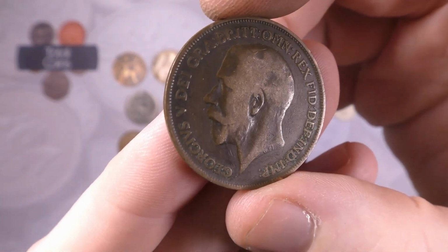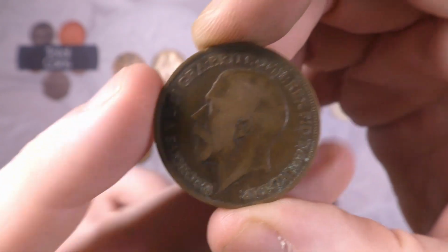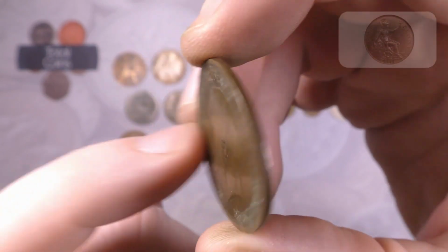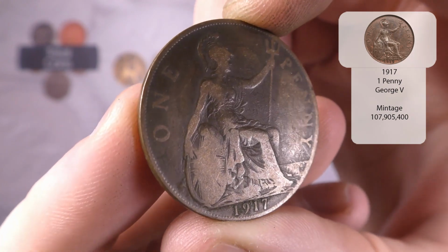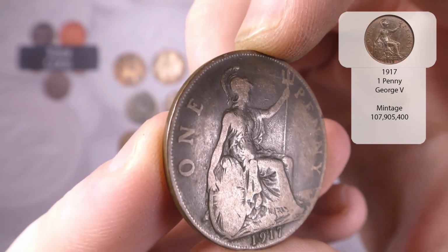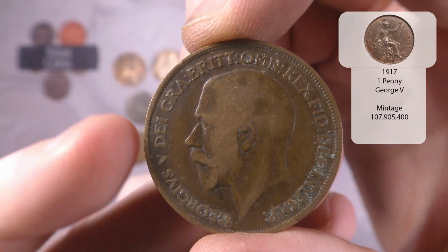And we have a George V. So there's a bit of corrosion starting to appear on the obverse, but the reverse is in quite good condition, and that is a 1917 1 penny. Very nice.